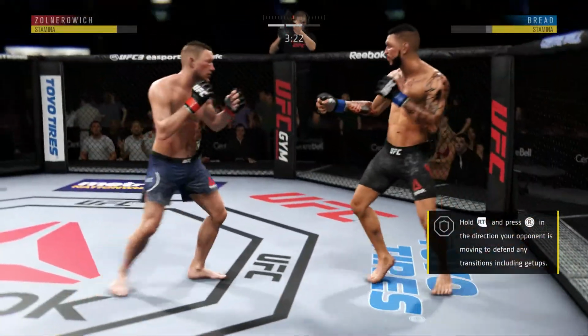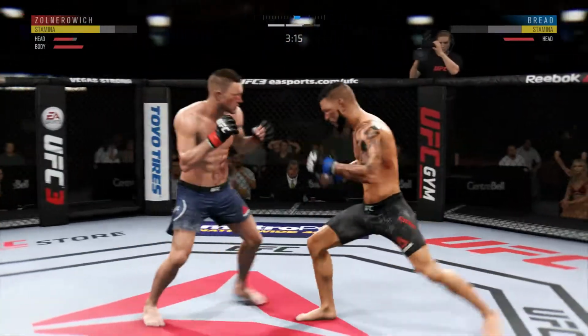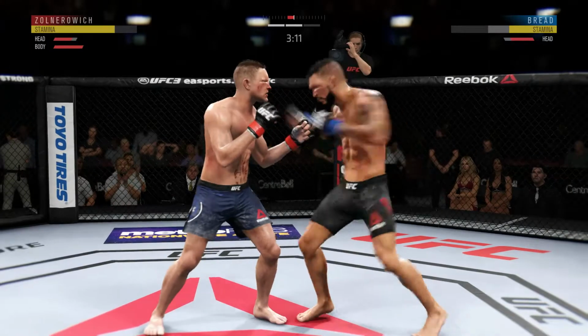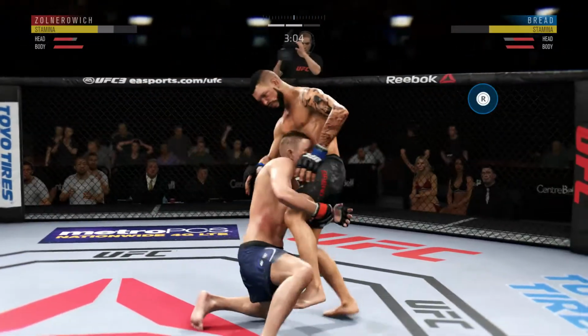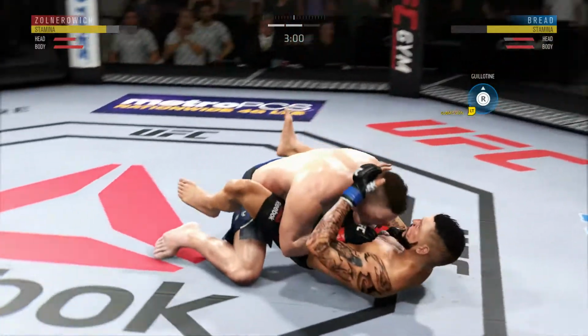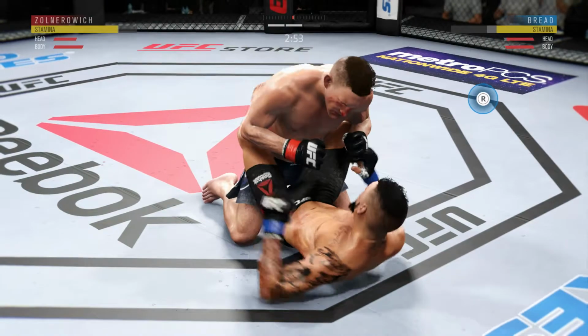Wow. Back up to the feet. Man, the body work really starting to take its toll here. Obvious redness on that right side. These guys are just standing in front of each other and throwing bombs. It's in. He's deep. He's going to clasp the hands together. He got tagged there.